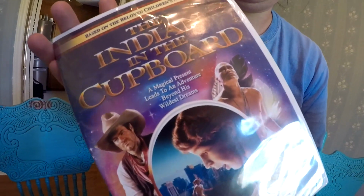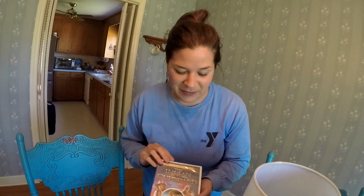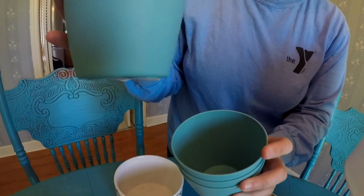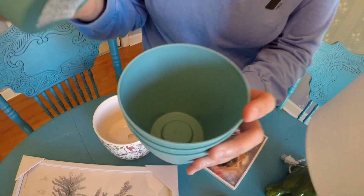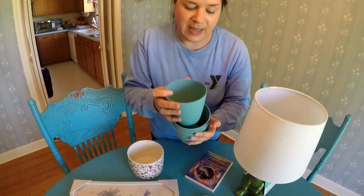We couldn't pass up Indian in the Cupboard. Fantastic movie from when we were kids. Definitely check it out. It was only $5. And then we got these four color planters for $1.99 each. They're self-watering, which means that they have a little spot in the bottom ring around where some water can sit. I've got some plants that these would be perfect for, and I needed to take them out of the containers they originally came in. So I'm going to replant them today, hopefully.